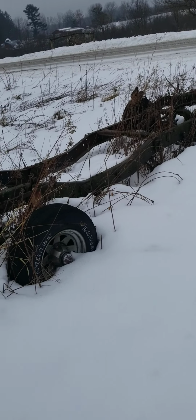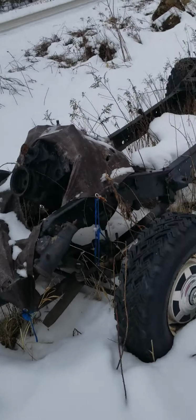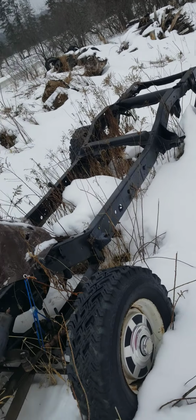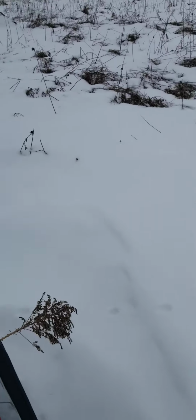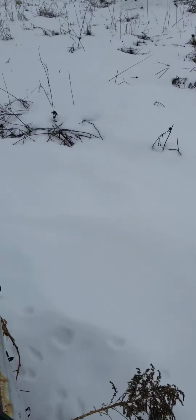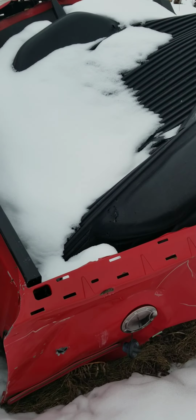'84 Dodge frame. I don't know what I'm gonna do with that. It's just been hanging around. Same with this short box Chevy frame. I think it's a mid-60s 4-wheel drive. More bullet holes. Some of them guns will do some damage to you.